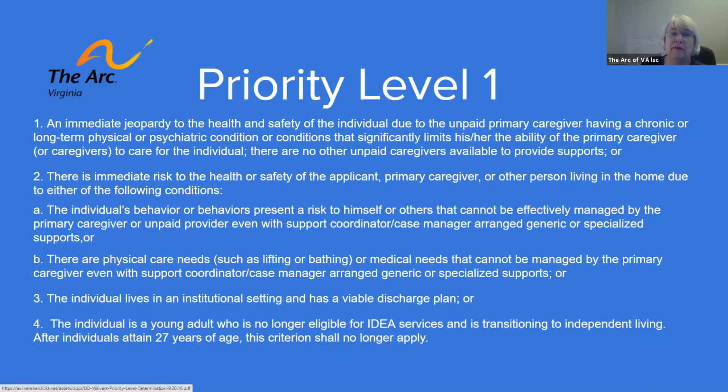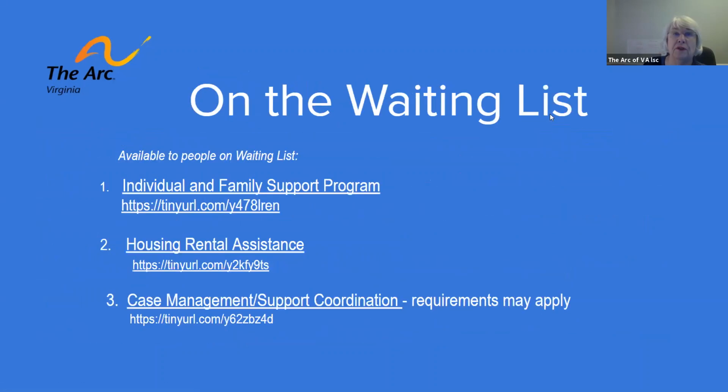That priority level can be met for people up to the age of 27, but once they reach 27, if they don't have a waiver, then they would no longer be in priority level 1 unless they met one of the other criteria that we've just gone over. So at this point, since you're on the waiver waiting list, there's a little bit of good news for you.